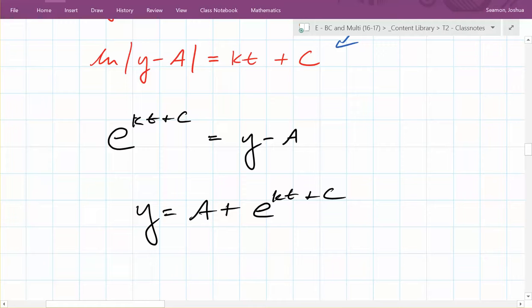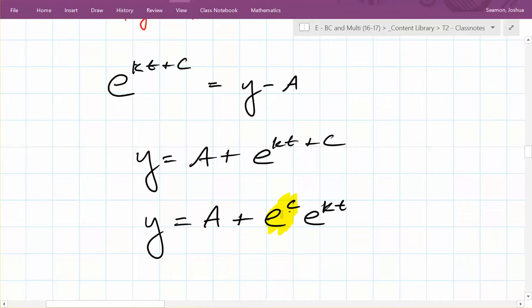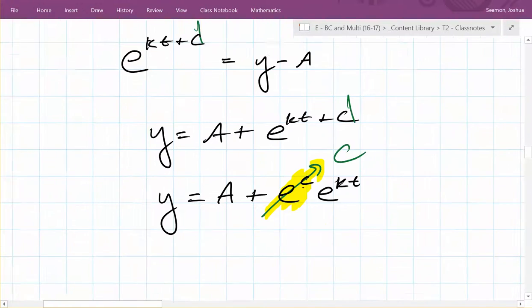like this. So what they do now is since those exponents are being added, what's the trick? Not the trick, but it's just a plus e to the c, e to the kt, like this. And what do they turn e to the c into? They just turned it into a constant c. Theoretically, we could have chosen a better letter, like, let's call it d, and then turn it into c. You know what I mean?